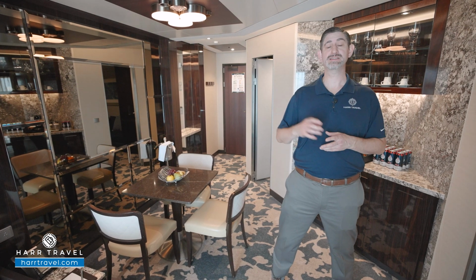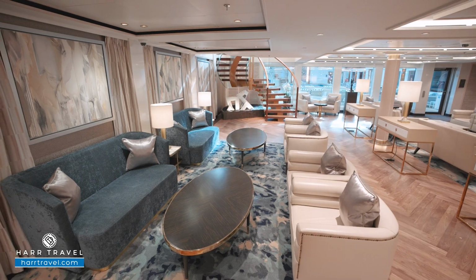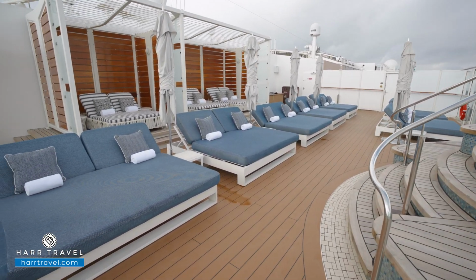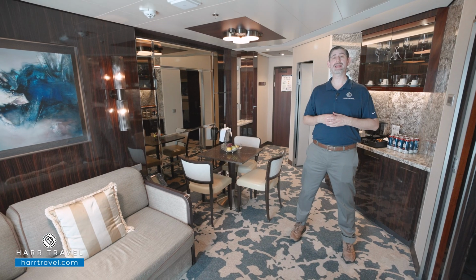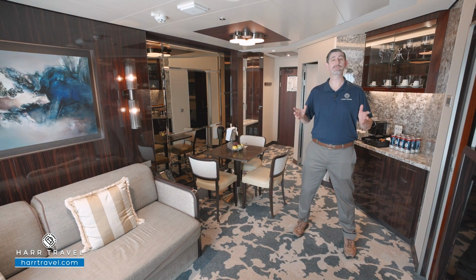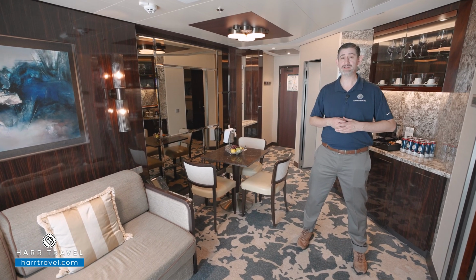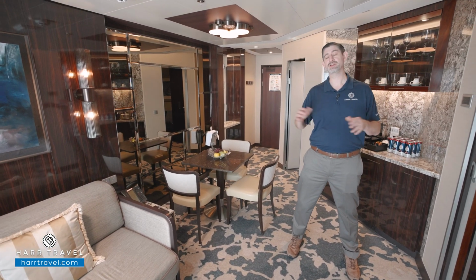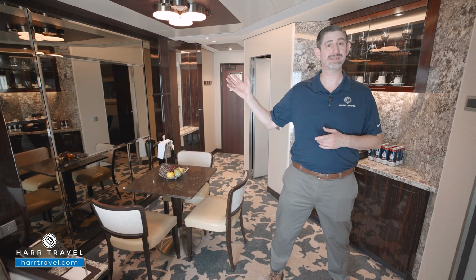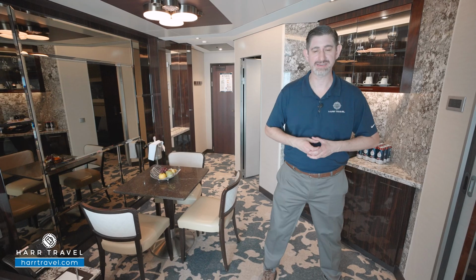In addition, you'll have access to the Haven Courtyard, the wonderful Horizon Lounge, the Haven Lounge and Bar, and the Haven Sun Deck. These are exclusive spaces just for guests that are booked in the Haven, and it really amplifies the experience, and you get priority around the ship in addition. Though for me, that 24-hour butler service really sets it apart. You're going to find that they're here to take care of the little details and the big details and everything in between right here in your suite. They're going to work together with the concierge you can find in the Haven Lounge to really take the entire experience to the next level.